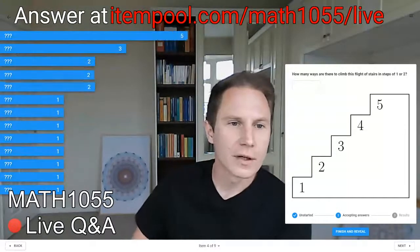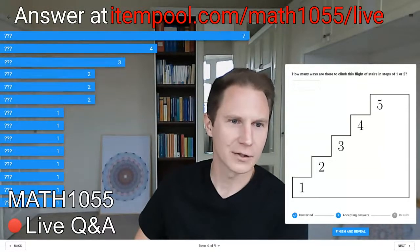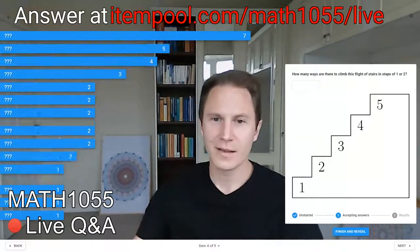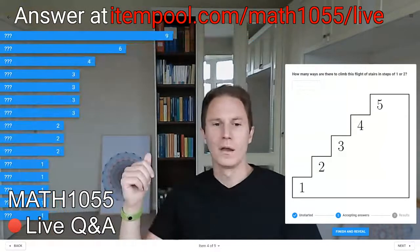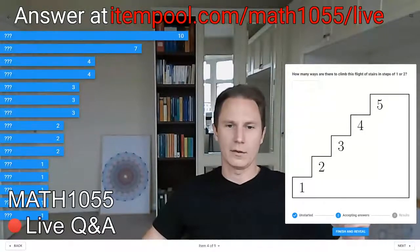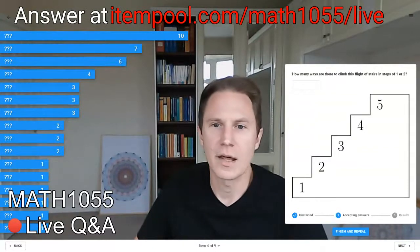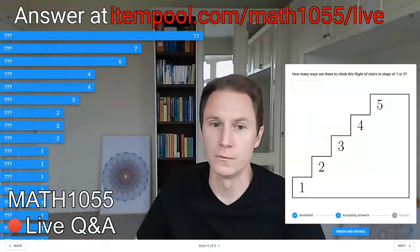I already see a good number of submissions, and there is a good spread. I'm happy to see that, because all you have to do is input an integer in the box. There is that box below the question, and you can try to enter the number of ways you can climb 5 steps in steps of 1 or 2.